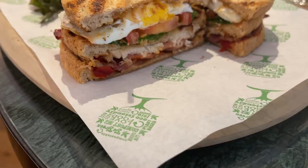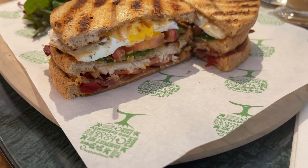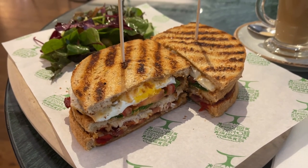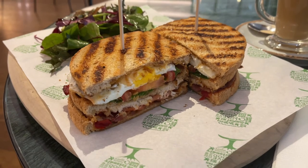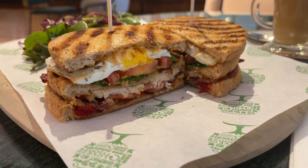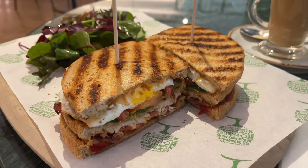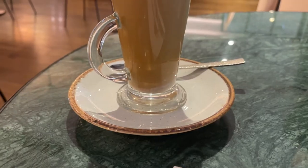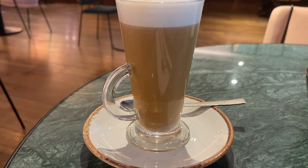I had one lunch here. I had a BLT kind of sandwich, fried egg, bacon, lettuce, tomato with fried egg. Very good, so super filling. And prices are reasonable. I think the sandwich was like 15 euros and my coffee was like 4. So it's pretty standard for a hotel in my opinion.